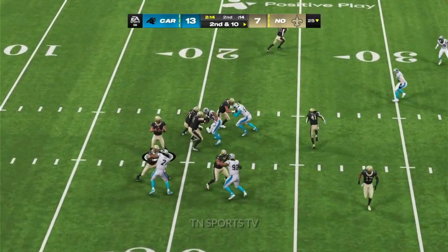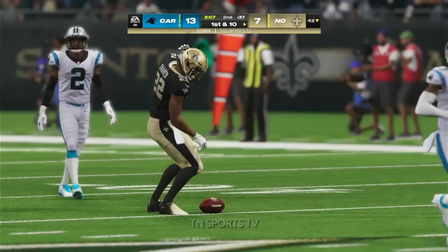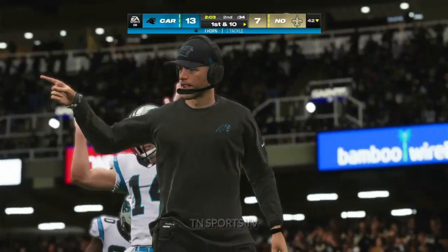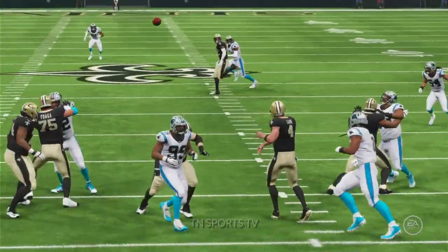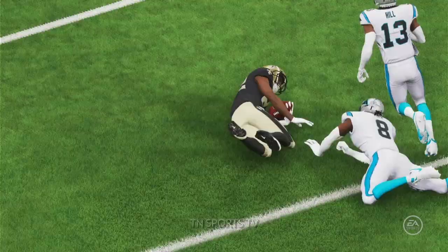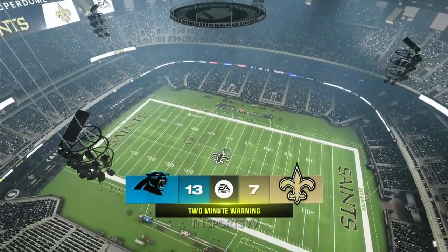Carr. Over the middle and complete to Shaheed. And they get him down, but not before he takes it across the 40-yard line. 2nd catch for him today, and it'll wind up a first down. Two minutes remaining in this first half of football.